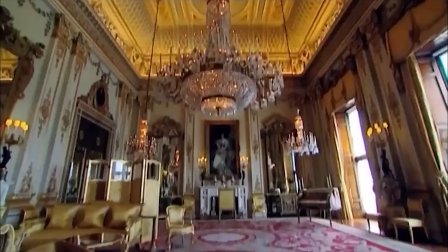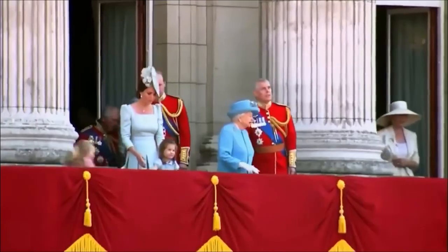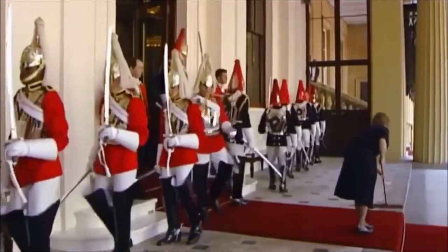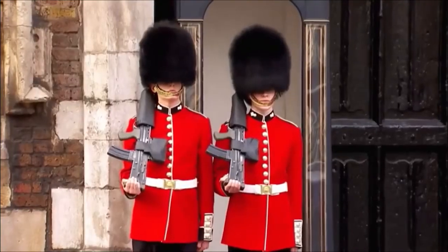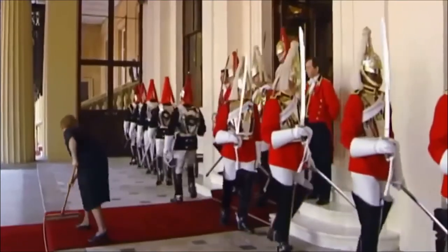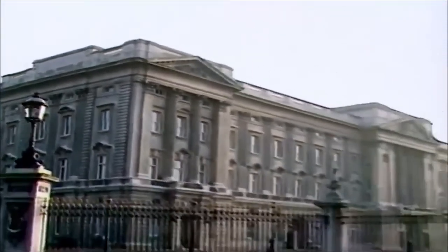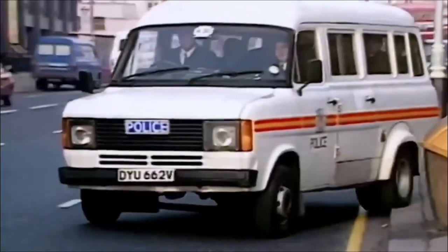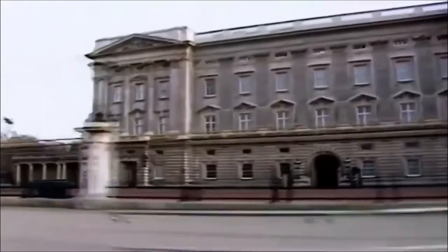Royal palaces house not only priceless treasures and centuries of history, but also the royals themselves. Keeping the palaces safe and secure is of paramount importance. In 1982, Michael Fagan's intrusion into the Queen's bedroom revealed the cracks in Buckingham Palace's defences. 20 years later, they would be tested again. But this time, the intrusion would go unnoticed.